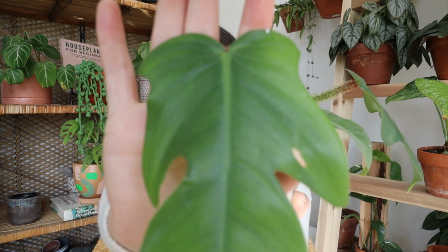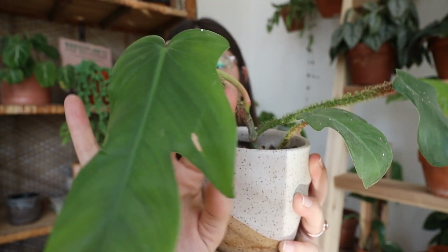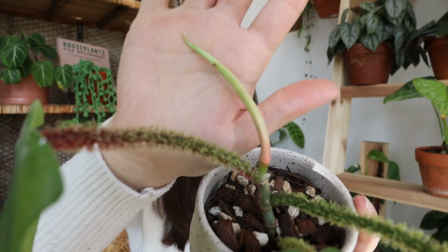This is the newest leaf that it put out. I'll bring it up close so that you can see. It's very pretty, lots of fun details. Look at the petioles. It's the fuzzy petioles for me with this one. It's so cool. And it is putting out a new leaf here.